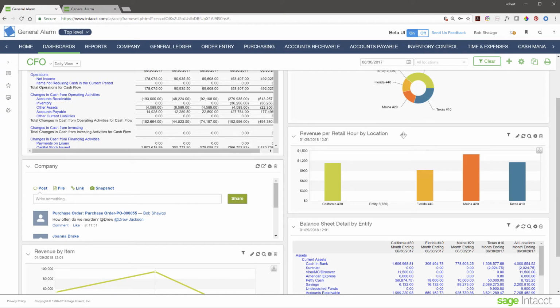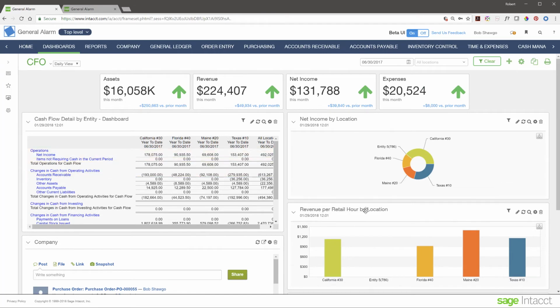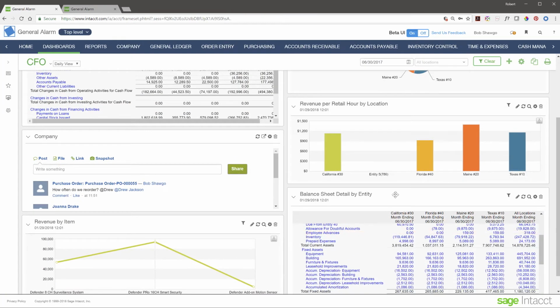Retail hour in this case is something we're collecting. We're capturing that in what we call a statistical account, which is an operational metric, and that gets added in each month. A lot of these metrics flow in through other systems. Maybe you have something that keeps track of hours at your different locations, and that can use Intacct's open API to post those hours into the financial system, into a statistical account to drive this metric. And so we have a lot of opportunity within our reporting to look at not just the financials, but also the operational efficiency within the company.